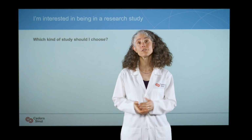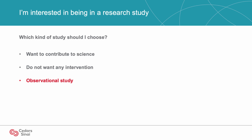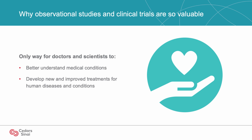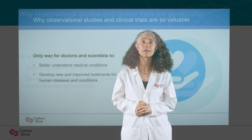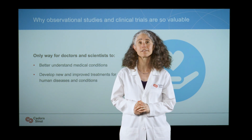What type of study should you choose if you would like to take part? Choose an observational study if you want to help with science and you do not want any intervention. Alternatively, choose a clinical trial if you want to help with science and you are interested in an intervention. These studies and trials are so important because they are the only way for us to better understand health issues and to find new and better ways to treat health problems. These types of research also ensure rigor and detail as well as patient safety.